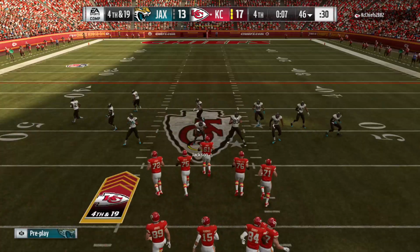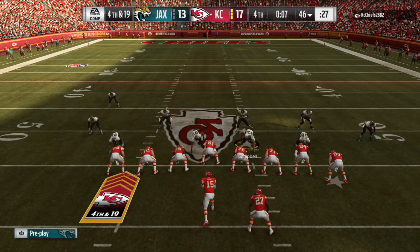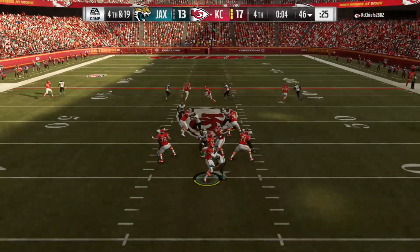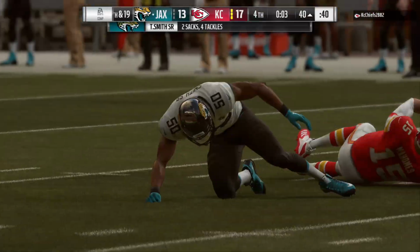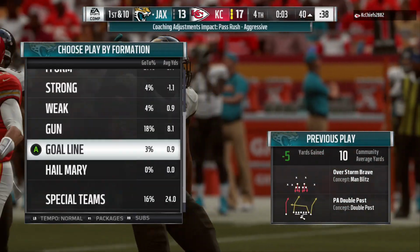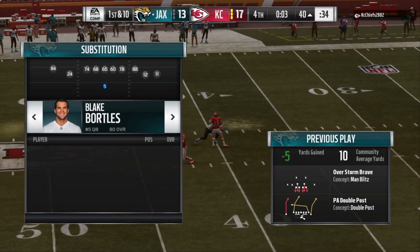And here's a big one now. Trying to hold this lead. They're going to go for it here on 4th down. They'll go for it. It's Mahomes. And the Jags get to him as down he goes. Telvin Smith in there to get him his 2nd sack now of the afternoon.